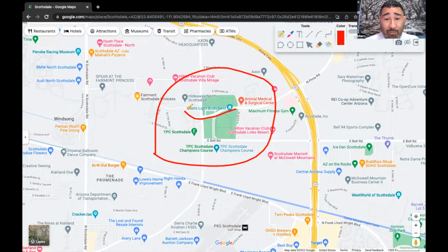Right here, the Coors Light Bird's Nest. We love to party here in Phoenix, Arizona, so just let that be known. People come out here by the thousands to check out golf. They're just having a great time. They're having beers, they're eating good food, enjoying the entertainment, mingling with friends. This is just a great event. So that Waste Management PGA tour is a huge draw. Something that you definitely should see.